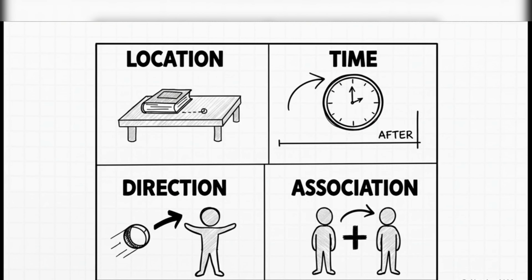And these relationships, they come in a few main flavors. Prepositions can tell us about location, like the book that's on the table. They can tell us about time, like something happening after the movie. They show direction, a ball flying toward your head. Or they can even show association, like leaving with someone. They're super versatile little words.